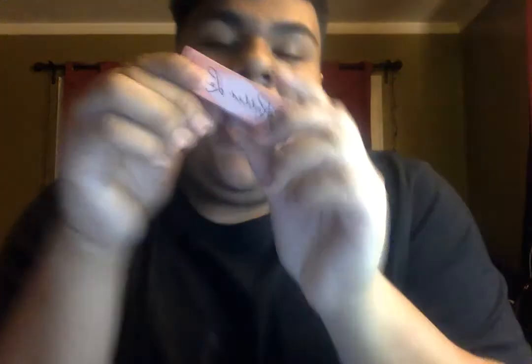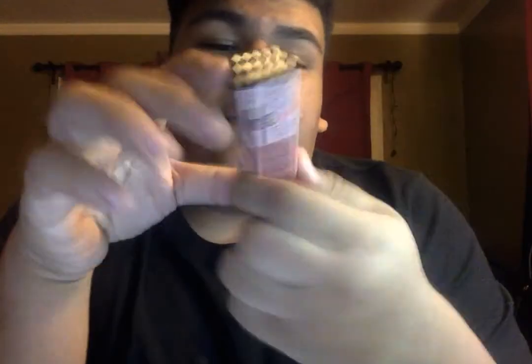Next, I got the Benefit Roller Lash. This is a small one because I really want to try it. Manny MUA always says it's good. It's a mascara. It's really good. It's really cute. And I'm not gonna open these up because it's gonna take forever.